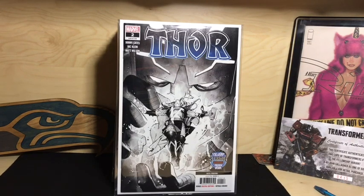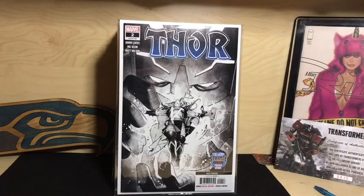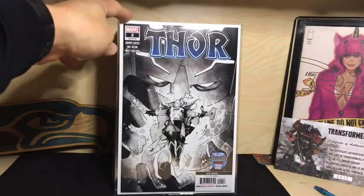This is the 6th printing. They call it the black and white. It's not a sketch, it's a black and white. But this is the first appearance of winter something. Gee, forgot. Anyway, winter something. It's a 6th printing. Everybody's kind of hyping up how low the print run is, but whatever.